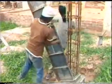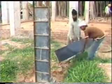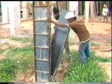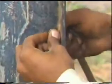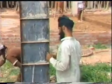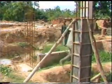Before fixing the column shuttering, it should be oiled so that concrete will not stick to the shuttering. The column shuttering is fixed and separated from reinforcement using cover blocks so as to provide suitable cover to the reinforcement. The vertical straightness of column shuttering is checked using the plumb bob.